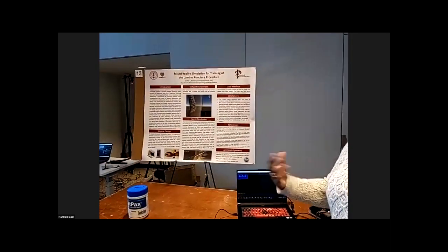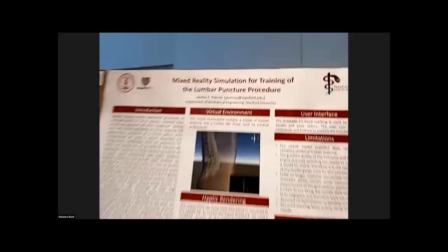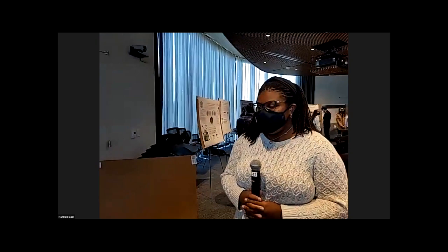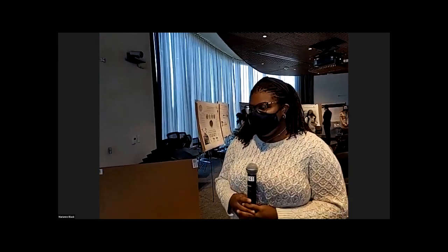So essentially, I imported a model of human anatomy, and then I tried to render the forces that approximately should be occurring at the needle tip, and then rendering that feedback to a wrist-worn device. So my environment's mostly just, at least for the haptics part, the skin, the bone, and the approximate brainstem area. There are some inaccuracies in my model, so a lot of it's an approximation.